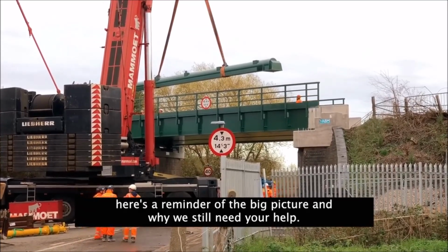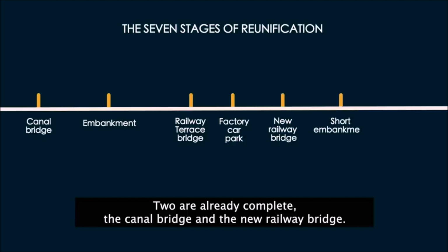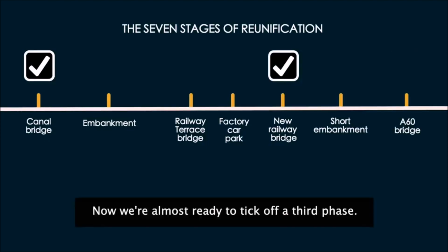Before we take a final look at the latest £1 million piece of the reunification jigsaw, here's a reminder of the big picture and why we still need your help. There are 7 stages to the project. 2 are already complete: the refurbishment of the existing canal bridge and a brand new bridge built over Network Rail. Now we're almost ready to tick off a third phase.